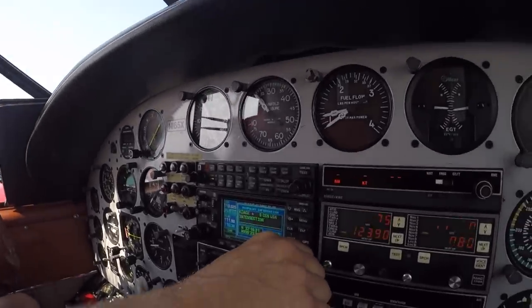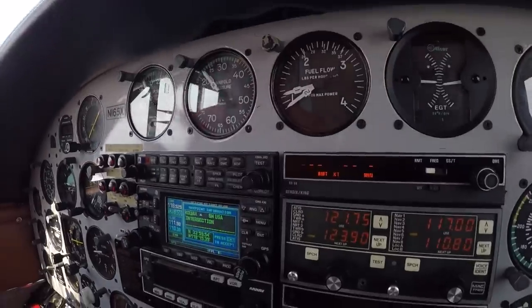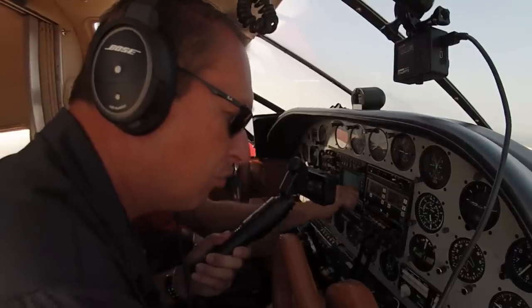Got your seatbelt fastened? Belt is fastened. Go ahead and turn the cabin sign on, to the left of that dial there. One more over. This one? There you go. Yep, turn that on. Everybody fasten your seatbelt, please.